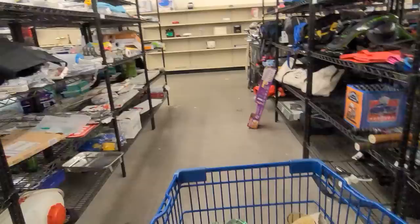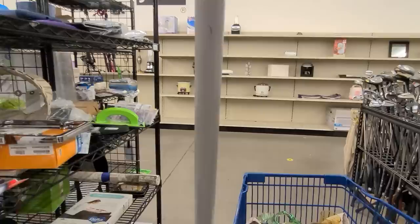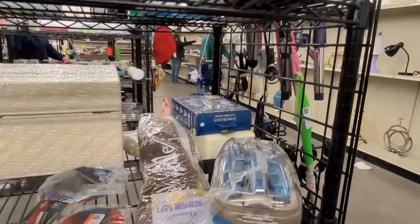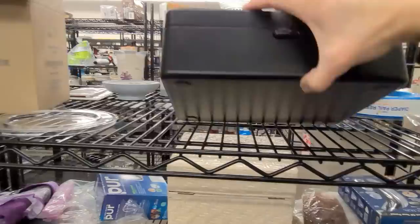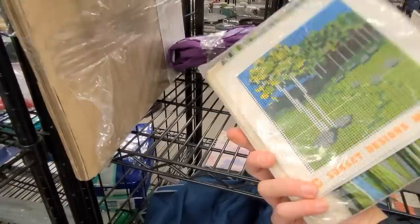This is the miscellaneous hardware aisle, the sporty stuff. I don't often find much in this aisle. But there's something over here that caught my eye. It's a money box up here. Let's see if I can open it. Uh-oh. Maybe it doesn't have a key. That's a bummer. Down here, there is a little vintage needlepoint. Aspen trees for $2. It's brand new. That's a good buy.